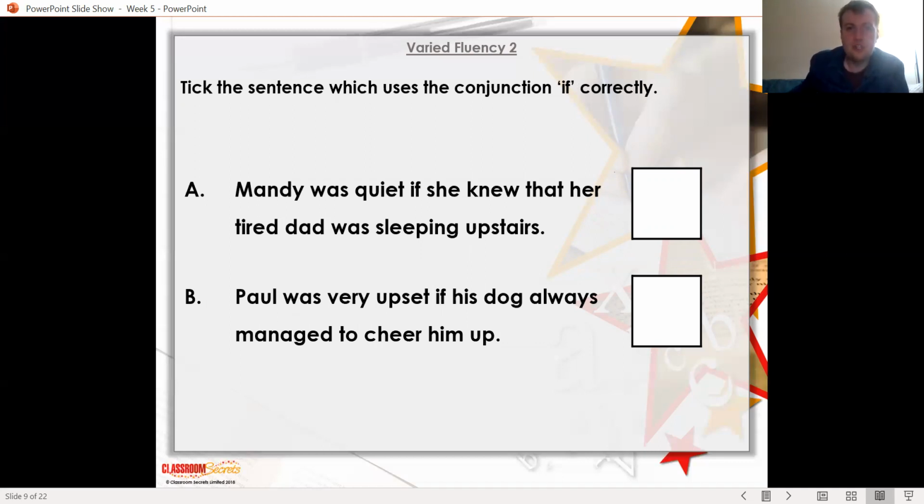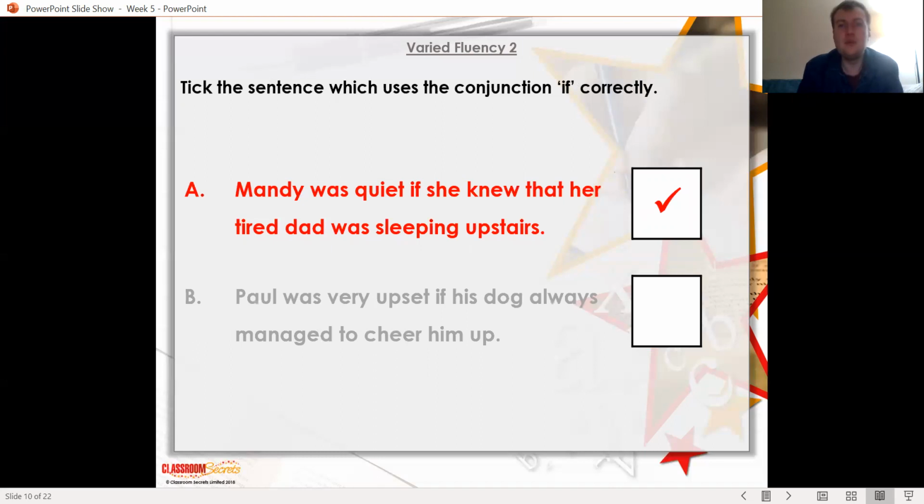So for that one, we should have got A. Mandy was quiet if she knew that her tired dad was sleeping upstairs, okay? If and when are all about conditions. Something is happening, but only because of something else. So Mandy is quiet, but only when she knows her dad is sleeping, okay? That's when you use if. Mandy was quiet if, okay? It's a condition. I will do this only at this time and only if this is happening.